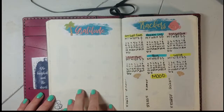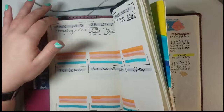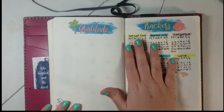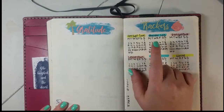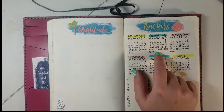Gratitude page, and I'll just fill that in like I have in the other months, with little pictures or whatever. And then I did a different tracker this month. I am having some anxiety attacks, so I'm definitely wanting to track that.